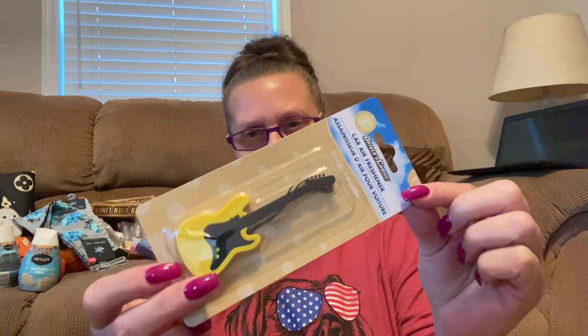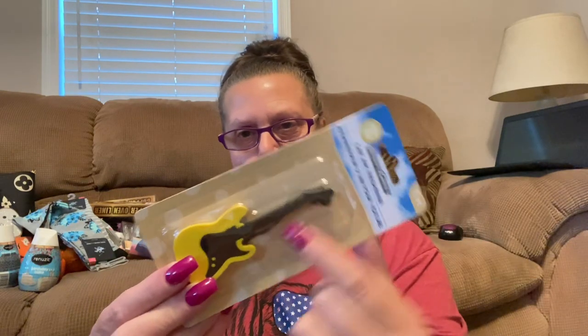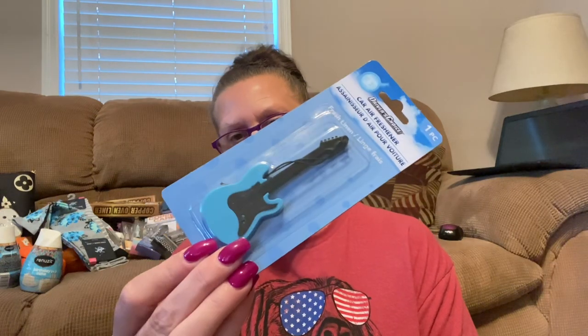It is made of plastic and it is so fun. It has a string to hang it in your rearview mirror. Then they had another one, but, oh wait, let me tell you the scent. My bad. This one is vanilla scented. Then they have this blue one that is fresh linen scented. So if you have somebody that likes their guitars, totally cool.